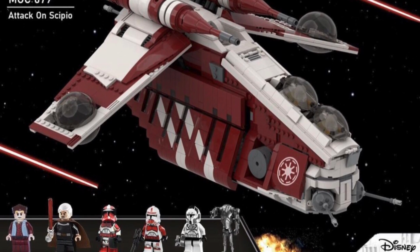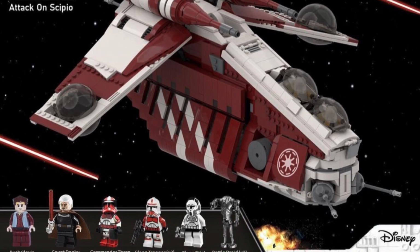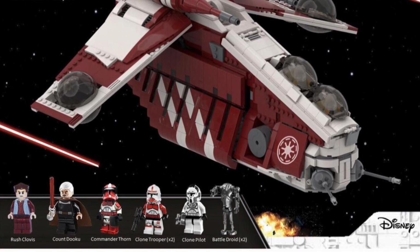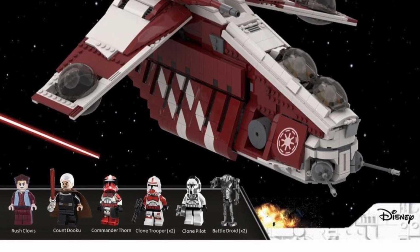It would be such a cool set, really would. I love it. I think it looks great. You can include some Coruscant troopers, shock troopers and such, Commander Thorn even, some droids. It would be sick, but will LEGO ever make it? I don't know, but it is possible, I guess you could say. But the likelihood of this being made in 2021, 2022, or even the next 50 years are probably slim to none.